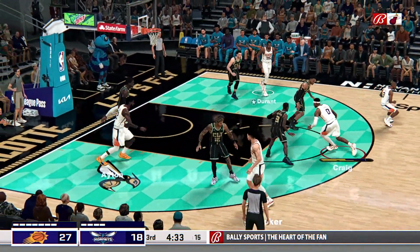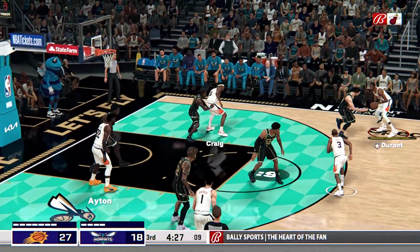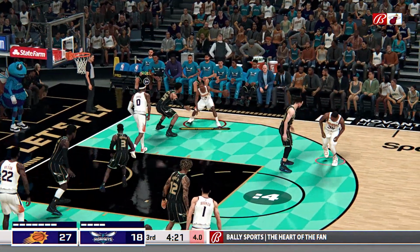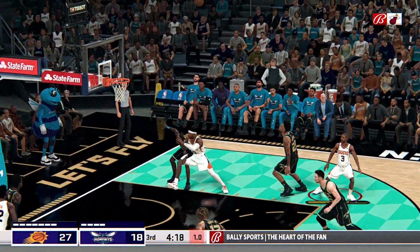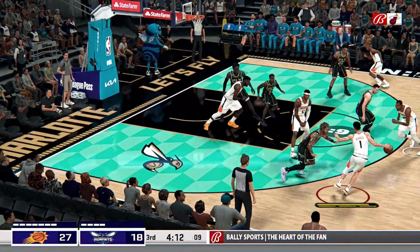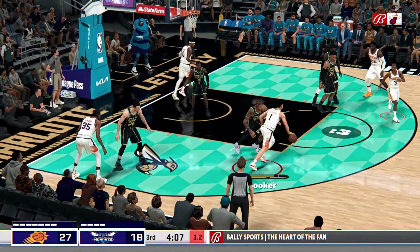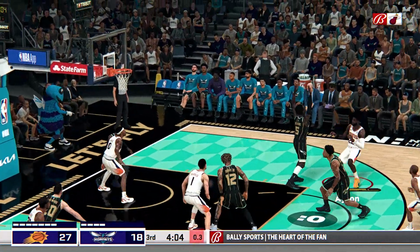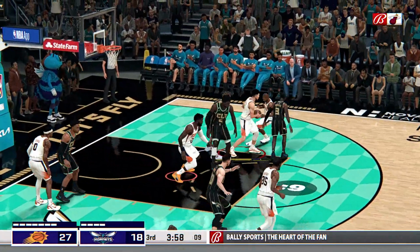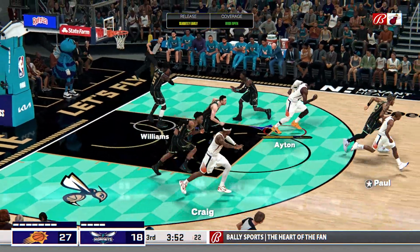Paul passes to Craig. Back to Paul. Puts it up from 17. The offensive rebound. Kicks it out to Booker. It's Durant on the wing. Booker the pass to Paul. Here's Ayton. Oubre against Booker. Back to Paul. Kicks it out to Booker. And it's off from 3-point range.